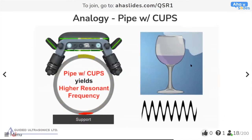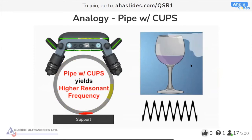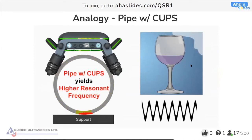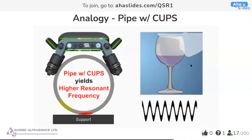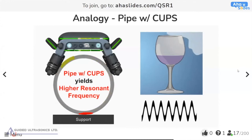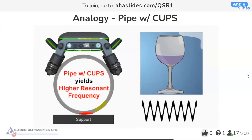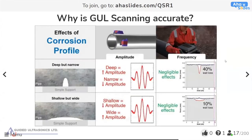All right. So in contrast, if you have a pipe that is damaged due to CUPS, then the frequency of the sound becomes higher. So imagine if it was a CUPS. So that is the difference between low and high frequency. The pitch of the sound has changed. And that is the basic principle of how the QSR1 operates. So we measure the thickness based on frequency rather than signal amplitude.